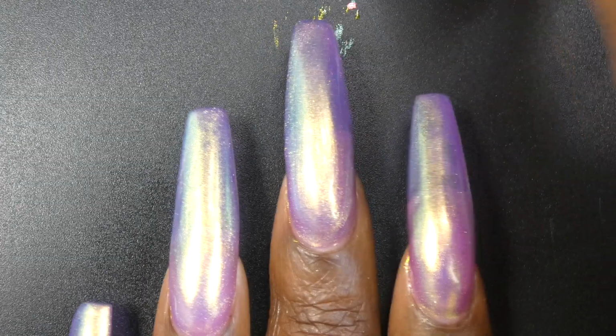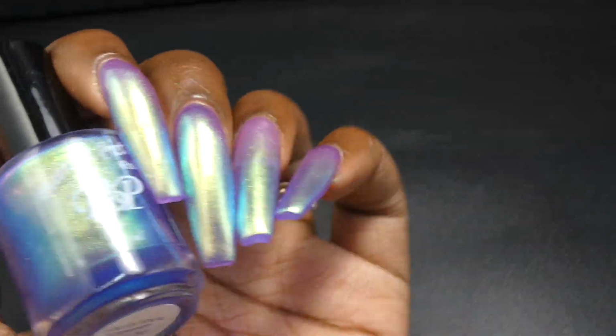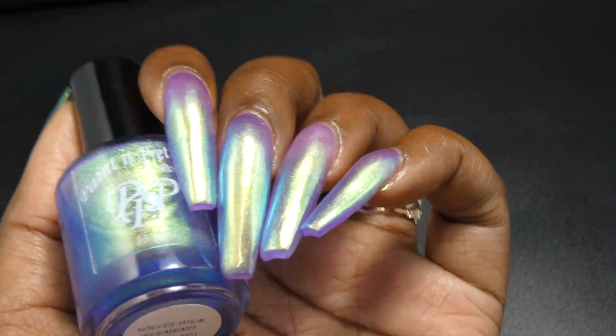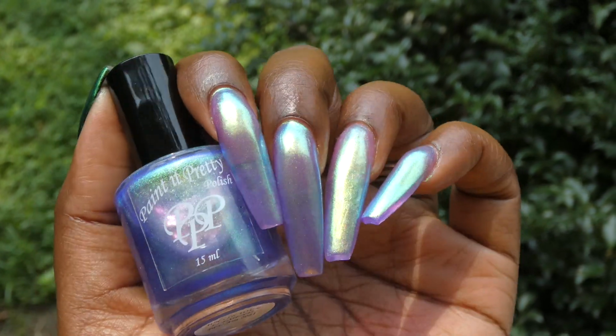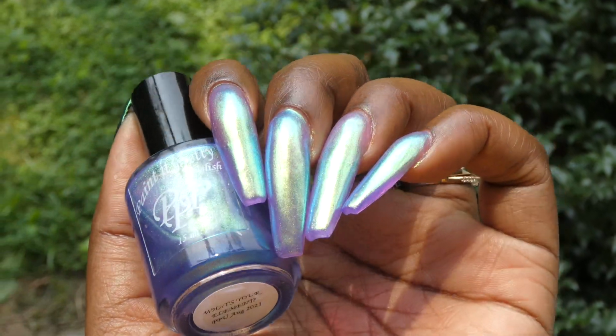So it is on the sheer side. You will have some visible nail line. 2 thicker coats will give you the same coverage as 3 thin ones. I use 3 thinner coats. This is sheer enough that you can definitely use it as a topper over a variety of colors. I will have a swatch of it over black.